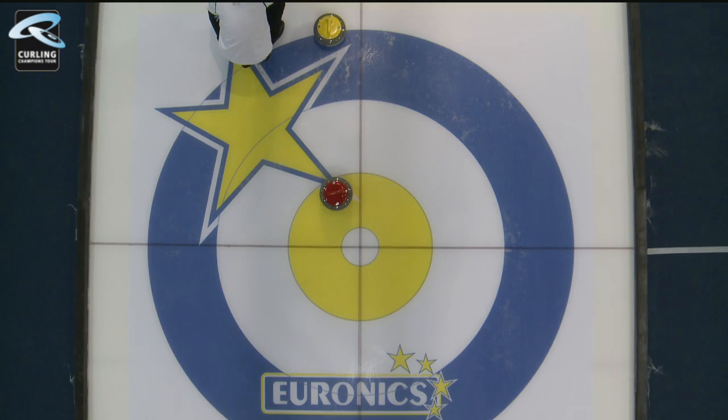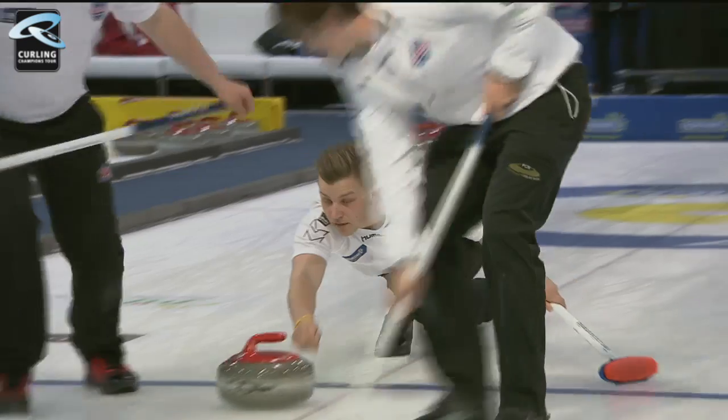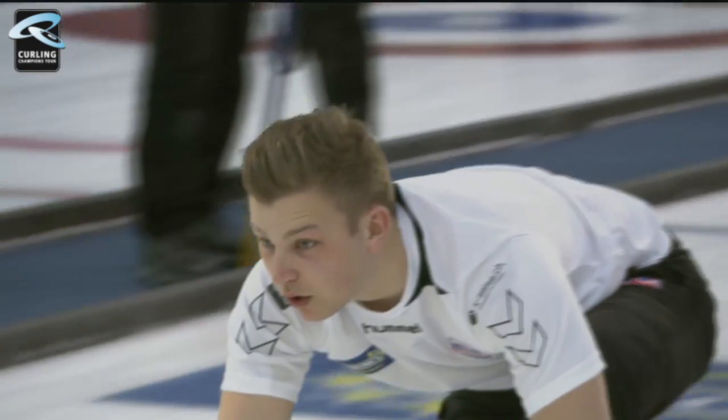And we're back to the men's game. We're down to second's rocks.